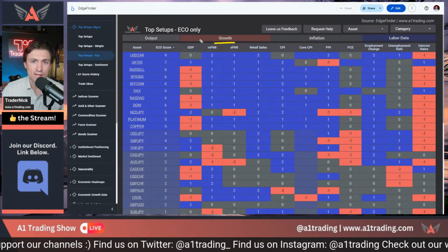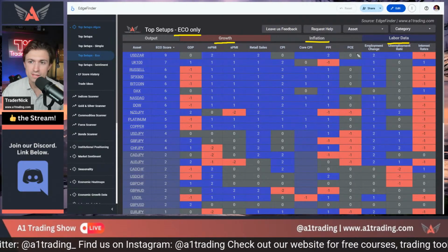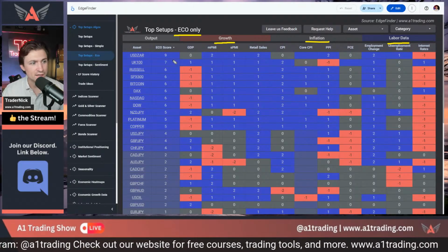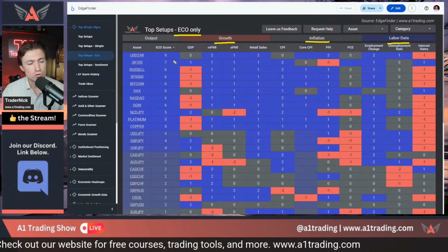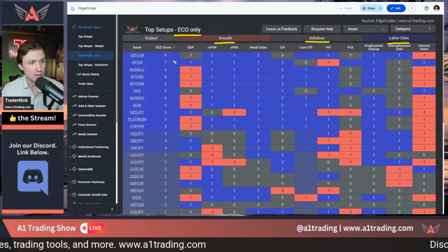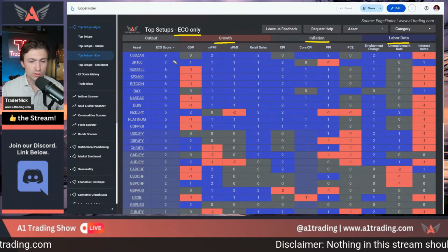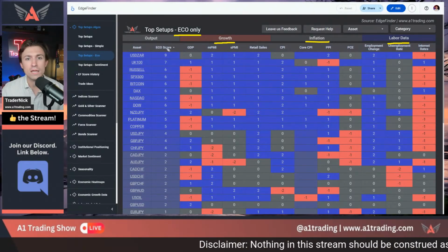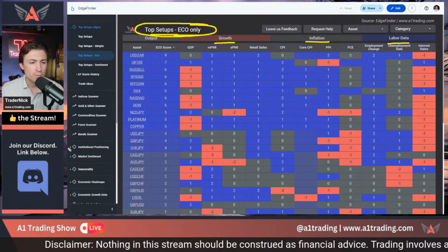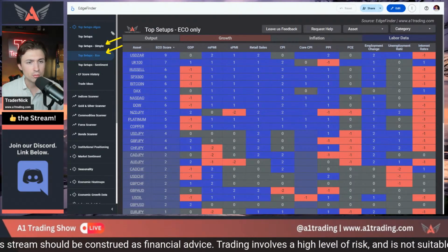We could look at the economic only tab. We could take a look at growth, inflation, and labor statistics, and we get an idea of which currency pairs, commodities, and indices look strong or weak, and we can use that still on the intraday level. You still have to find your trading setup. You still have to look for the technical moves that you're looking for, but you can overlay the top setups economic only page.